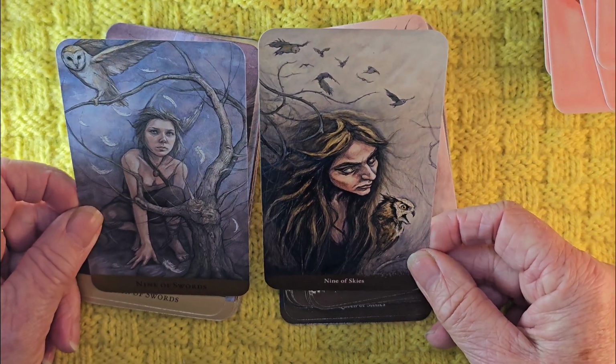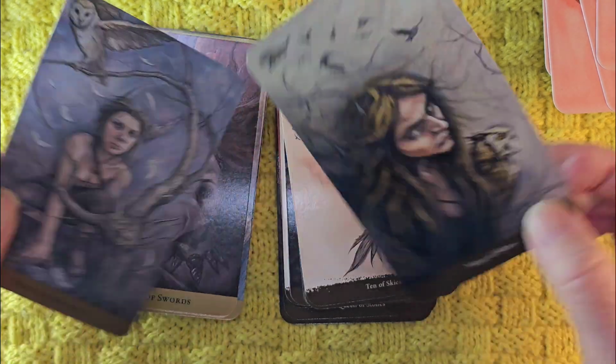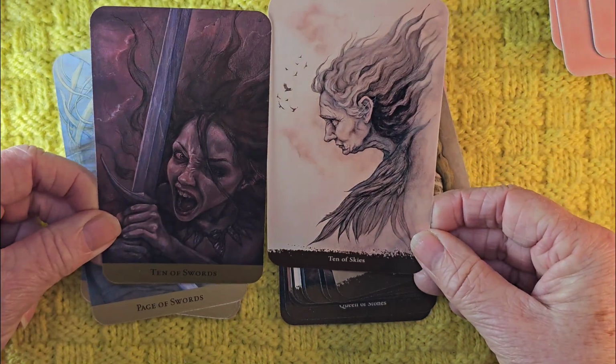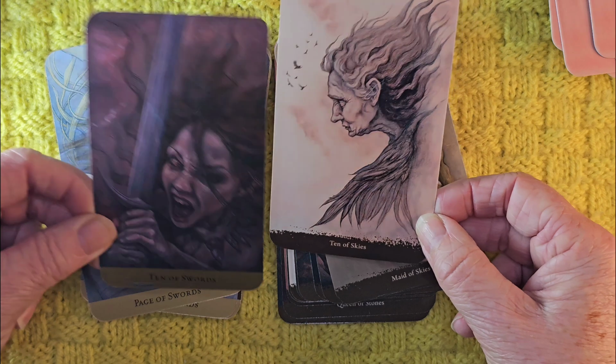the 9. Kept the owl. Interestingly. 10. Wow. Yeah, there's a lot of shape shifting going on actually in the Witch Sister. I mean, they're both very strong cards, but wow.